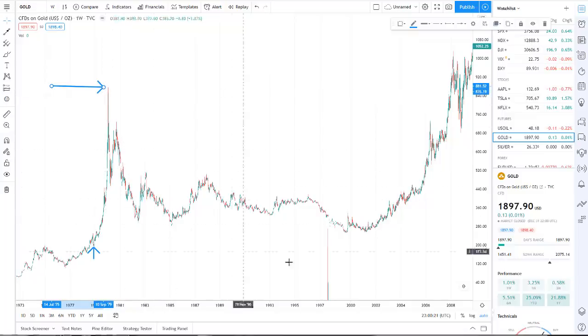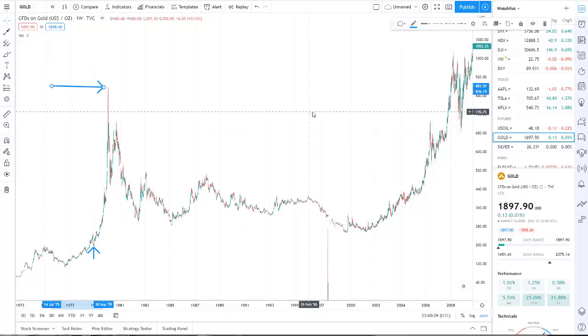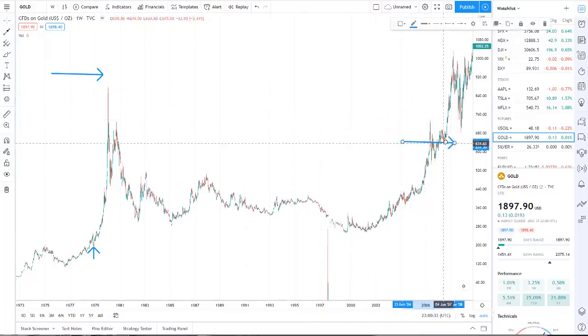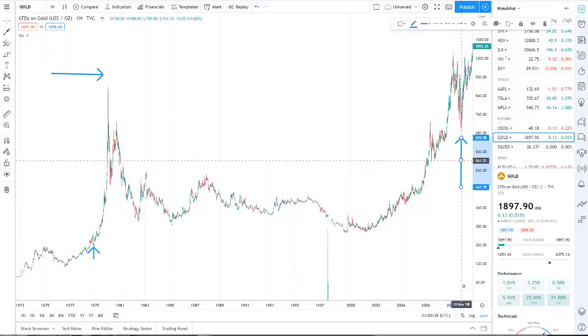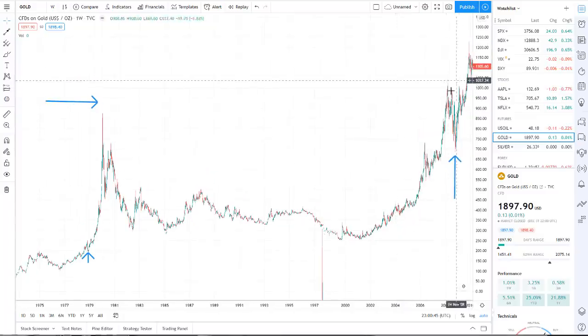So the market dropped down, came up to the all-time new high, broke the all-time new highs, came down, and gave us what? Let me just copy and then paste. Right, now we did what? We created a higher low after breaking a new high. Then we come up and start to break above.